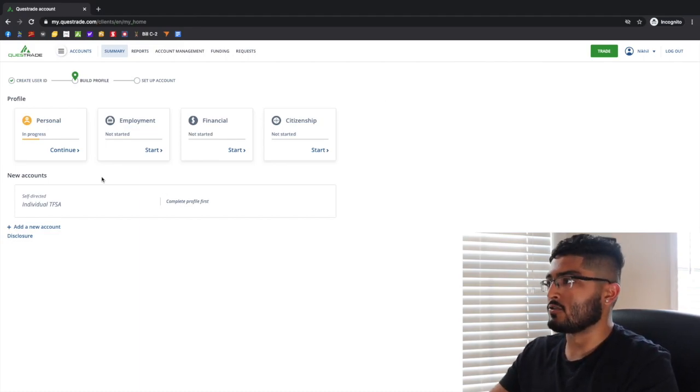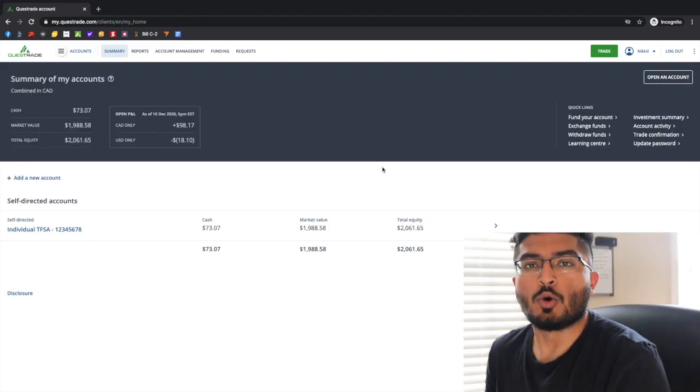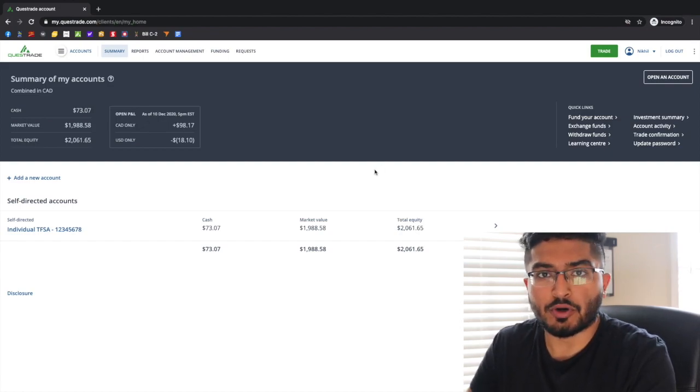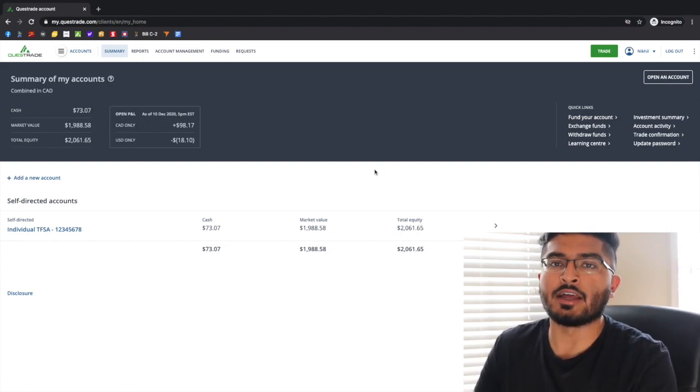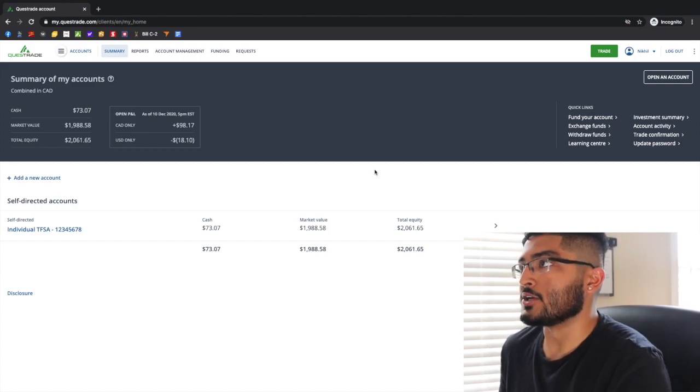After that, all of your information should be filled up once your profile is filled out, and then you would start seeing your TFSA information lined up here, and then from there you would be able to deposit some money into your account. So once you build your profile and you put all that information in and you finally get your TFSA going, this is what your screen will look like.